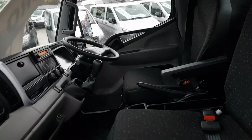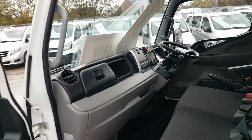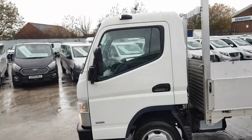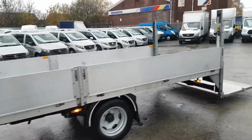Like I say, the truck's just in super condition. It's seen no work at all, this truck. Overmats fitted, nice clean cab area. Power assisted steering, electric windows, tilt cab for access to the engine. And it's the twin rear wheels as well.